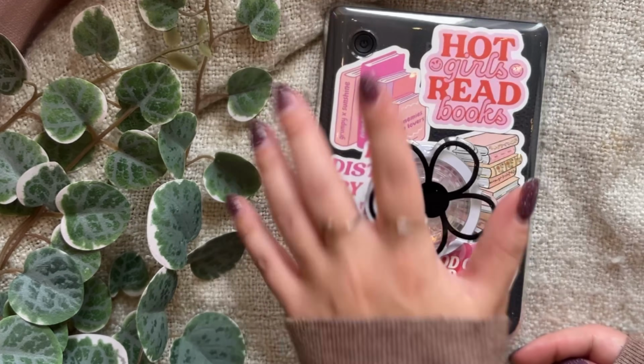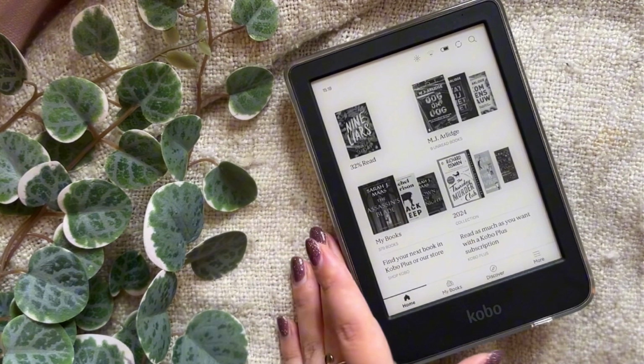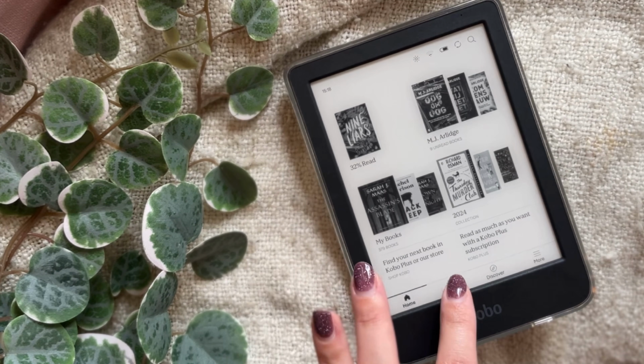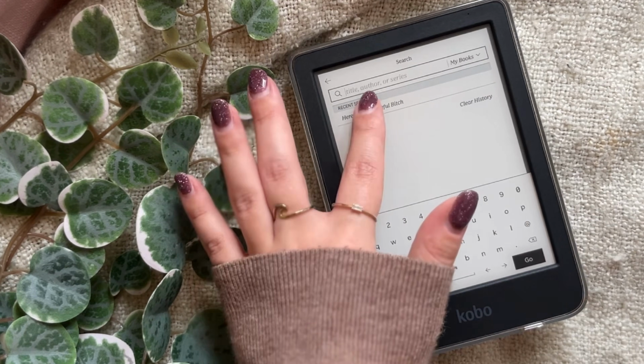Now that we have covered the basics of what's going on inside a Kobo, let's do a little Kobo tour. So there's a button on the back that you can use to turn the device on. This is what the home page looks like. At the top, you have the book that you are currently reading. You can read more than one at a time, so let's say I want to look for a book that I've been meaning to read soon anyway.